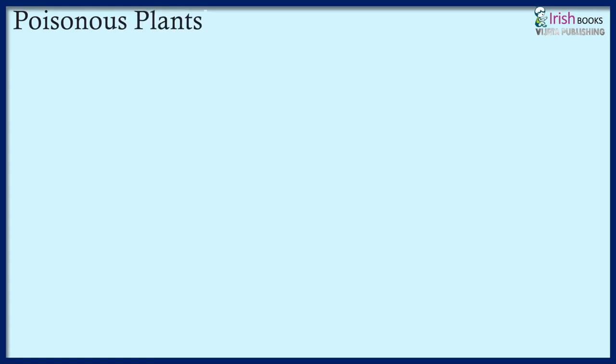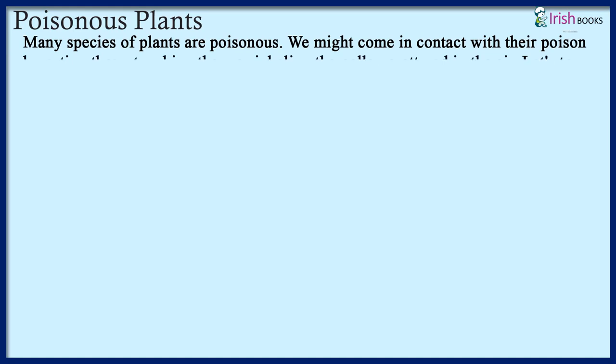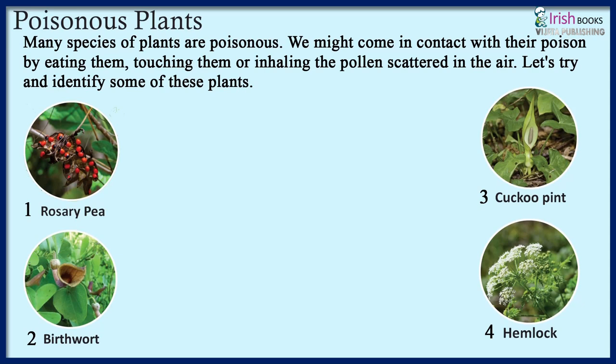Poisonous plants. Many species of plants are poisonous. We might come in contact with their poison by eating them, touching them, or inhaling the pollen scattered in the air. Let's try and identify some of these plants.